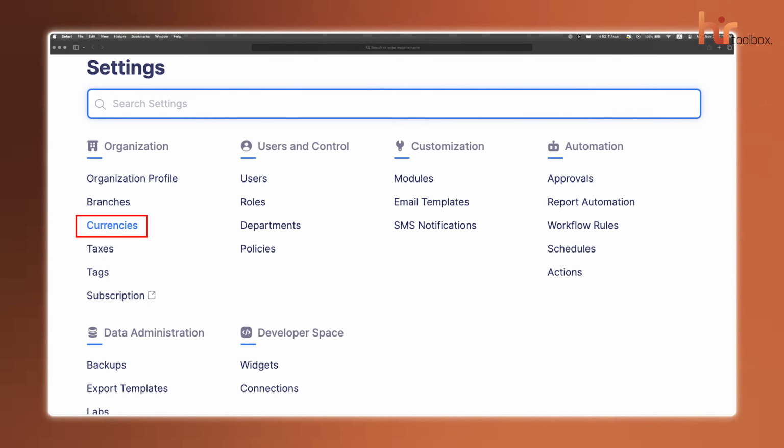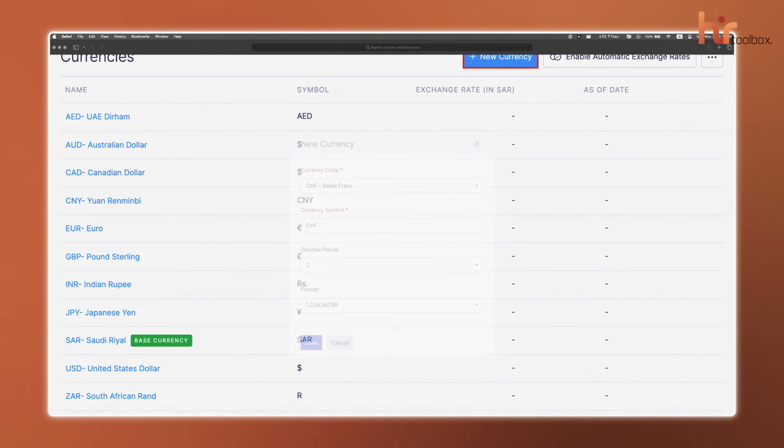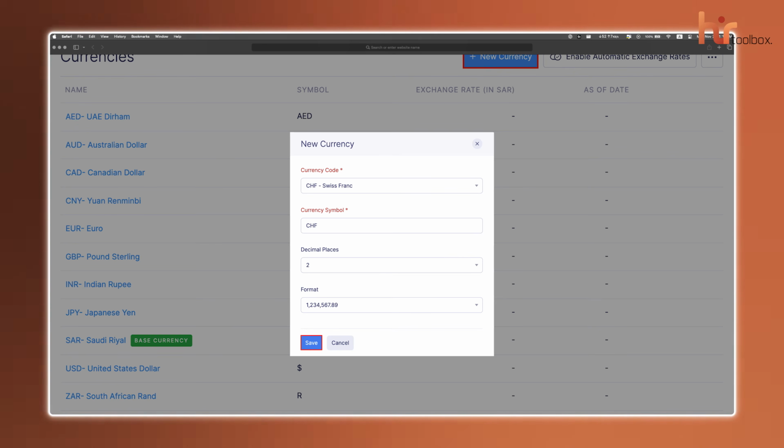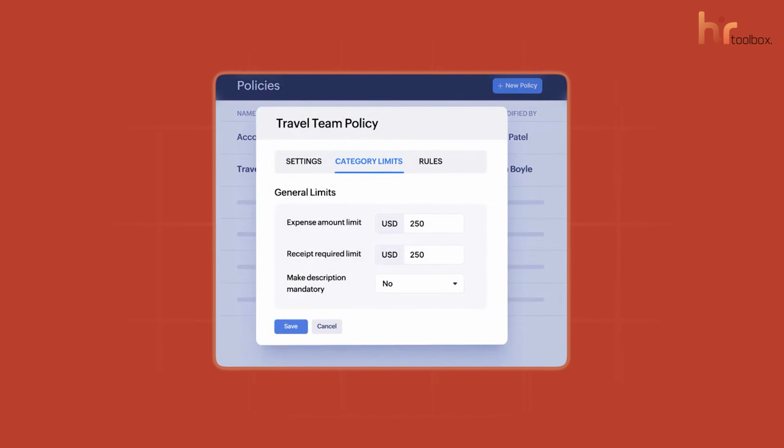One of the things we liked most was the multi-currency support. It's a huge plus for businesses with international operations. During our testing, we were able to track expenses in different currencies, and Zoho took care of the conversions automatically. No need to manually calculate exchange rates, which saves time and avoids errors.